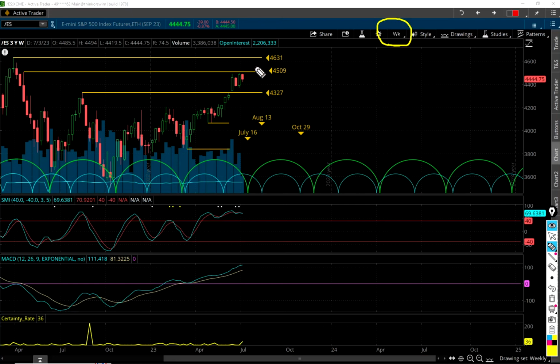And you can see that, hey, this has finally hit resistance and got rejected, which it's been doing. We'll look at the daily chart here in a little bit. But so far this week, 74.5 has been the range. So not a huge week. Of course, we had July 4th, which shortened the trading week.